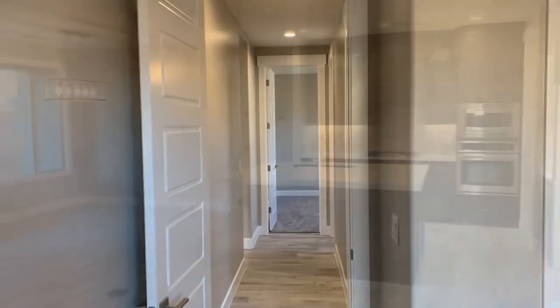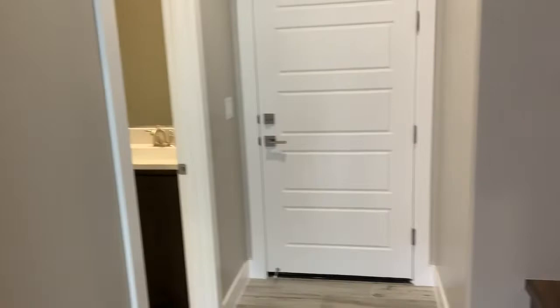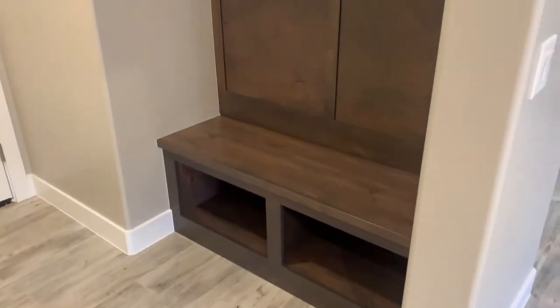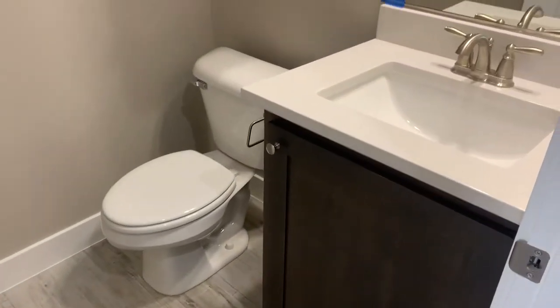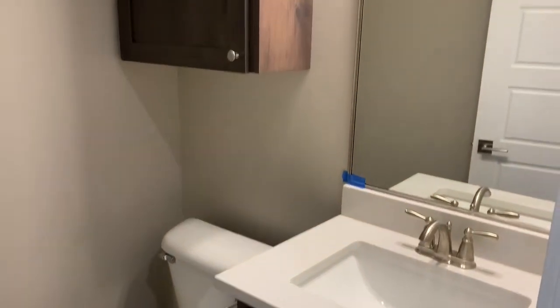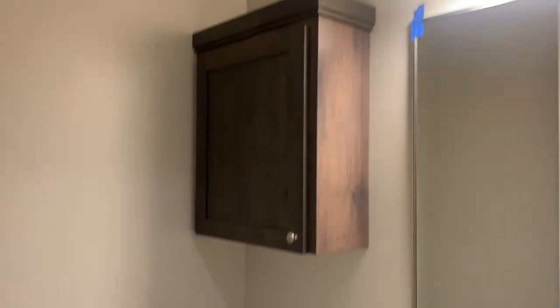And now we'll head over to the garage. All right, and then coming over here towards the garage, you have a little mud bench right here. And then across from there, you have the kind of the guest bathroom area, half bath, powder bath, and once again with the quartz countertops, and then the little linen cabinet above.